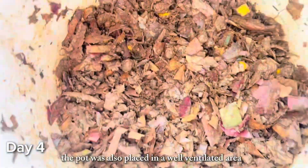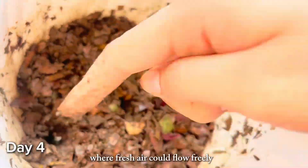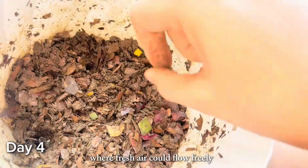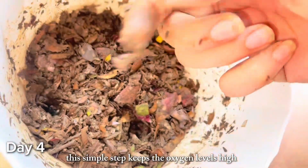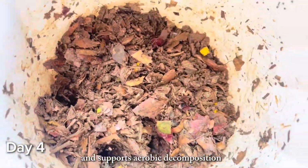The pot was also placed in a well-ventilated area where fresh air could flow freely. This simple step keeps the oxygen levels high and supports aerobic decomposition.